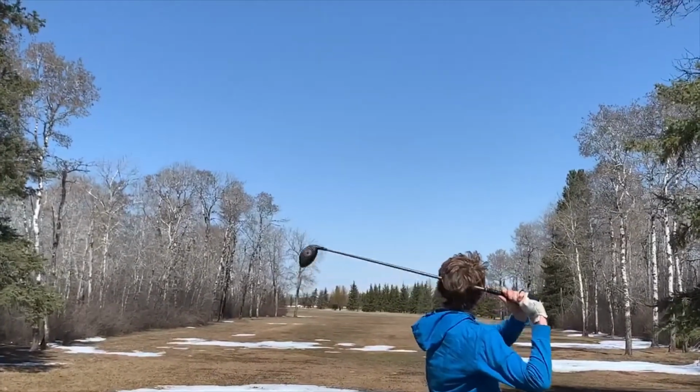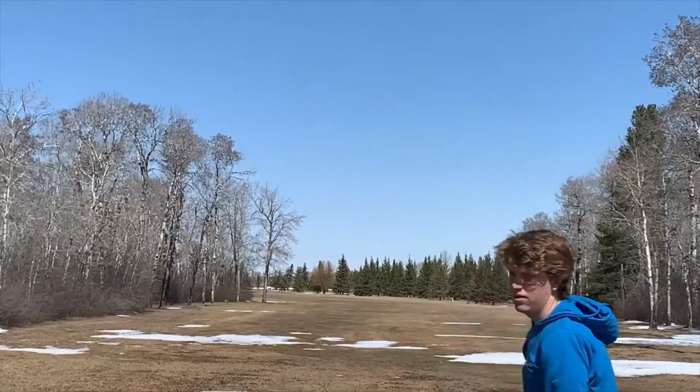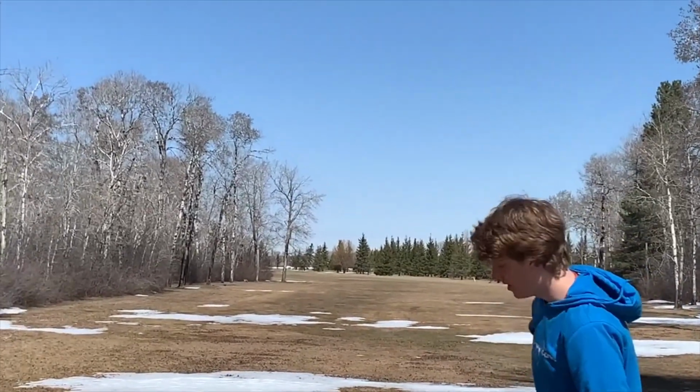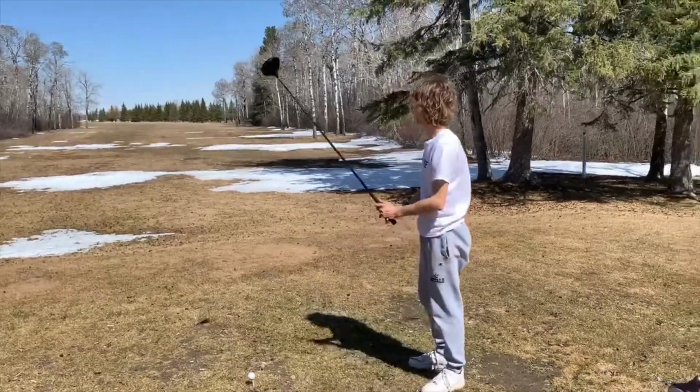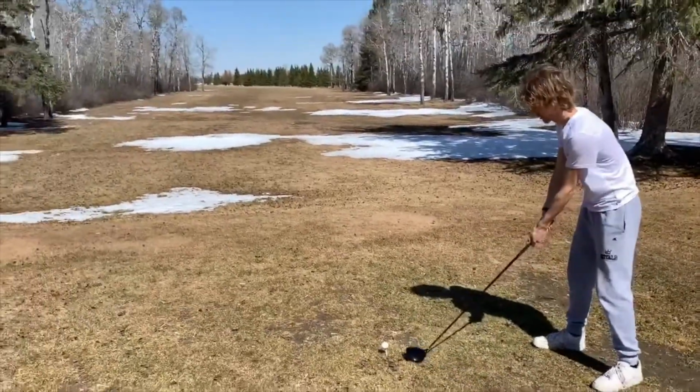Nice shot! That one's a little left. I think we'll be able to find it though. Okay, so I'm in a bit right here, going for the cut around the trees. Hopefully you can put it in the fairway, because I think I'm in the trees.